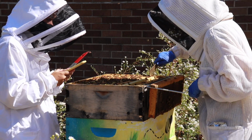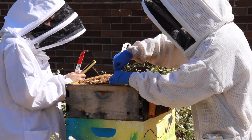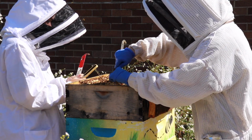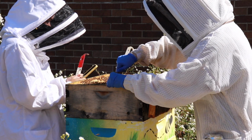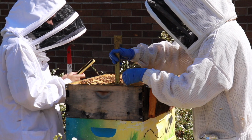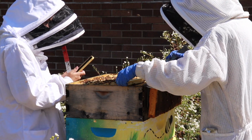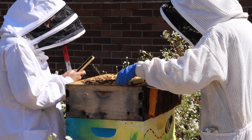A single honeybee will only produce about 1/12 of a teaspoon of honey in her lifetime, and will visit up to 2,000 flowers a day to collect nectar. 1 pound of honey takes over 600 bees to produce, flying up to 40,000 miles to forage.